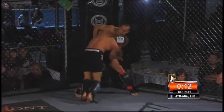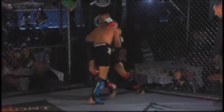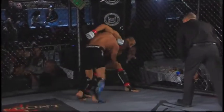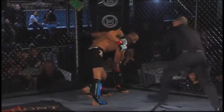Yeah, Perez is using that overhook. It looks like he's going for an outside leg trip, but he doesn't have the leverage here. 5 seconds left in the round here. Looks like we're going to end up on the cage.